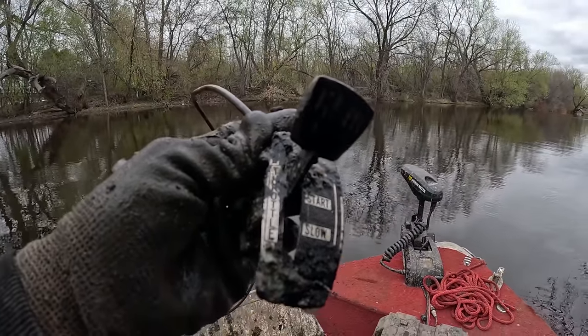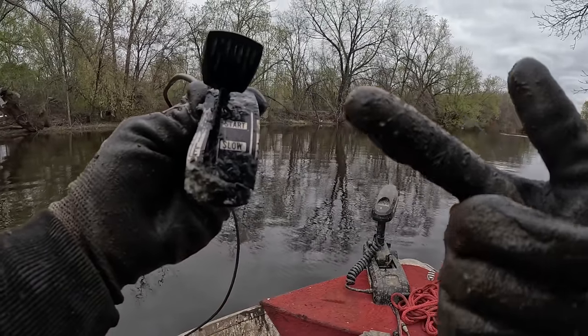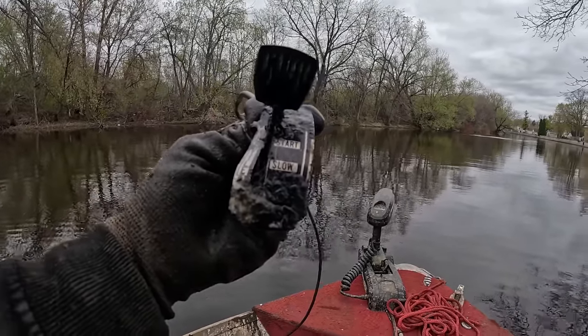Yup, you guys, look at it. It says throttle, start, slow. Oh, and then we found some oil leaking, you guys. I'm telling you, there's something in here.